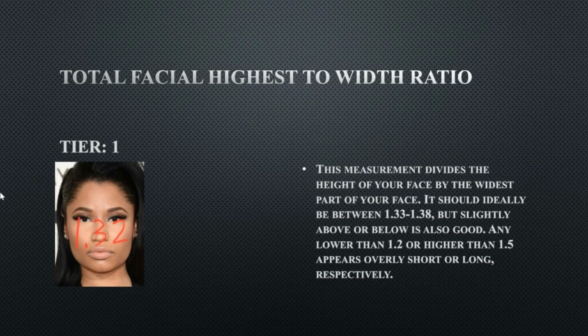Her total facial height to width ratio. So this measures how long your face is relative to how wide it is, and hers is at 1.32. So this is within the ideal range. She does not have a very long face, and this is perfect for a female face.